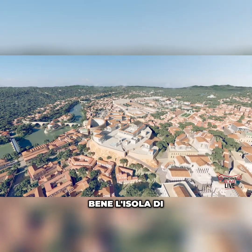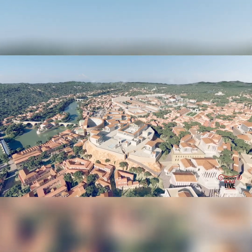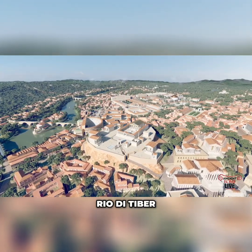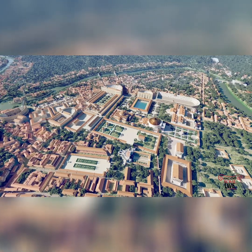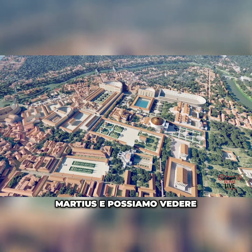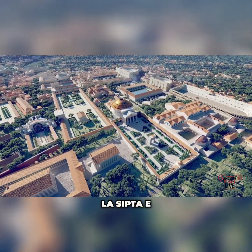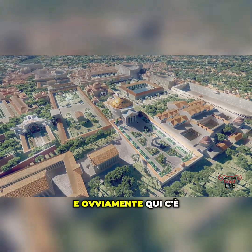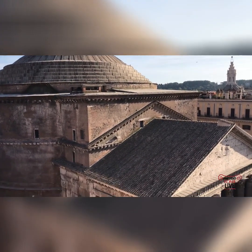Now here's a great view of the Tiber Island, and we see the proximity of the Tiber River to the Capitoline Hill. We're passing over to the heart of the Campus Martius, and we can see the dome of the Pantheon. Look at the Pantheon right here. To its left is the Septa, and to the right is the Baths of Nero. And of course, here's the Pantheon today.